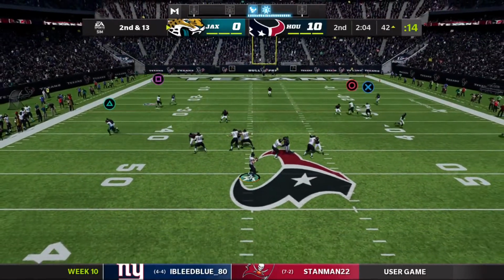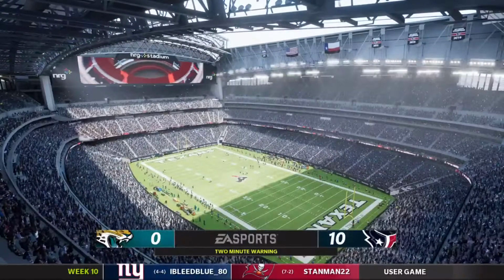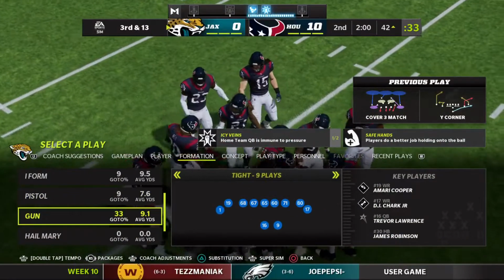Lawrence. Escaping the pressure, right. Nothing open downfield, so he'll throw it away. We've hit the 2-minute mark of the first half. 10-0 our score.